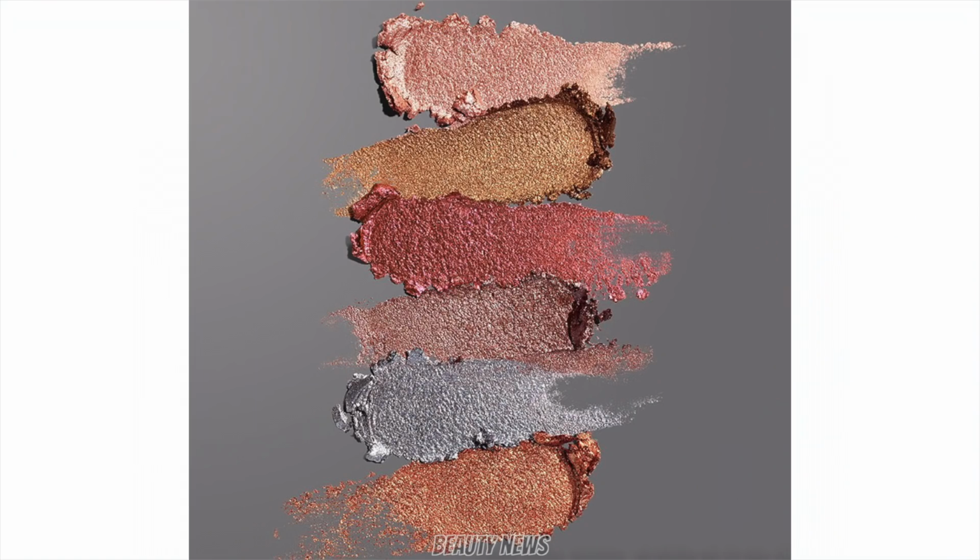So the shades are Hail Surge, Lightning Strike, Force Field, Flash Storm, Thundercloud, and Electric Bolt. These are launching all over the place. So October 9th, they will launch at the KVD Vegan Beauty website and Sephora and Sephora Canada. 25th of October, online at Ulta Beauty. November 2nd, they're coming to Sephora Australia.